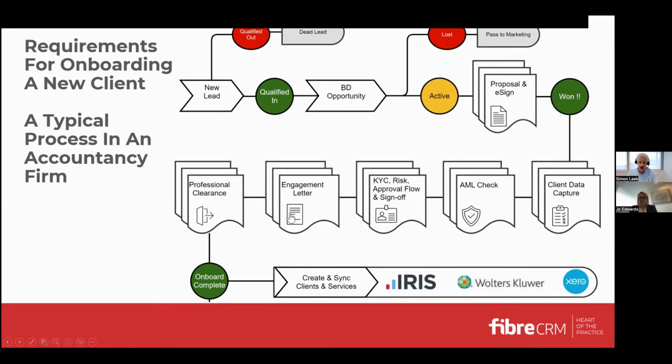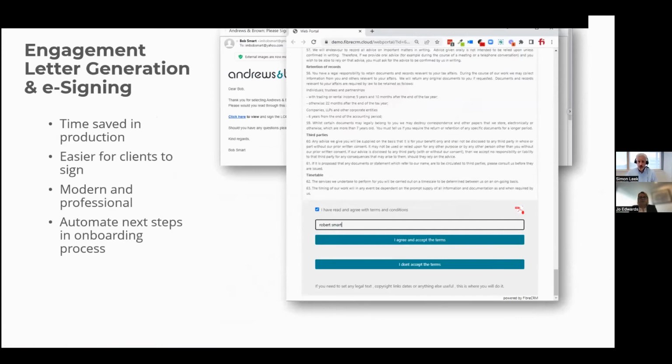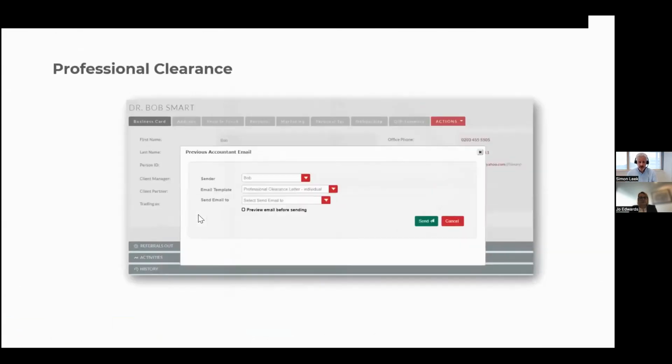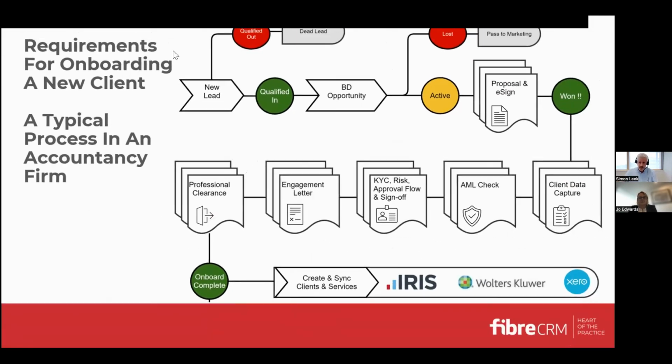Once that's all approved, then you're into producing an engagement letter. Here we have a way to create an engagement letter, all from the CRM onboarding system, where it goes off to the client for electronic signing. So it's all nice and simple processes along the way. Of course, at some stage, you might want to get the previous accountant to sign off or send you all the information they have on the client. Again, you're on the client record, Bob Smart, and I can click a button and send their previous accountant an email. So those are the processes.